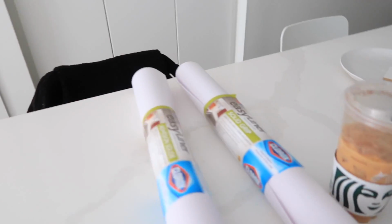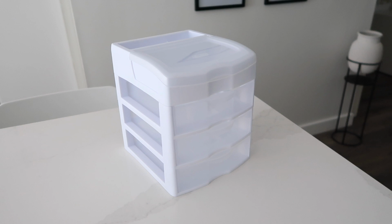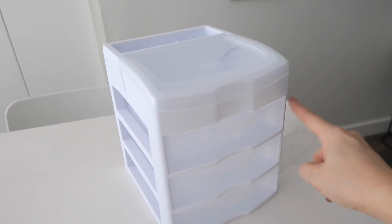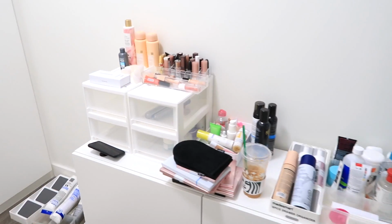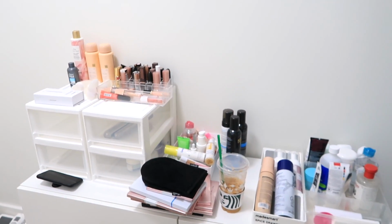I went to Walmart and I got these two liners. I did get this one. I might end up getting the other one that I wanted because I think it is taller and the drawers are also wider. But for now, I needed something. I don't want to use those flat organizers that I have in the drawers. So this is everything that I have to organize. I'm pretty sure everything is out over here.